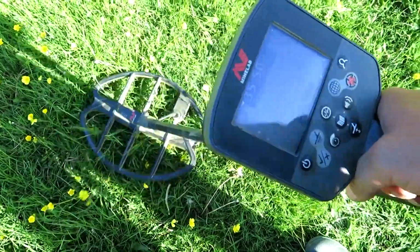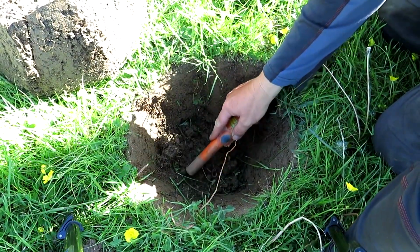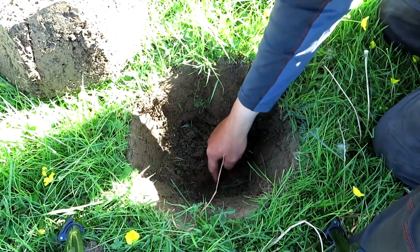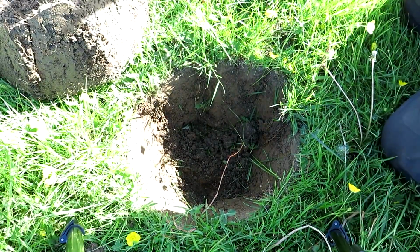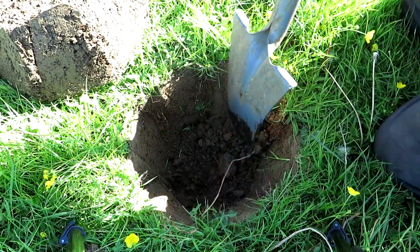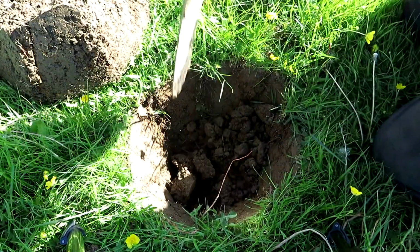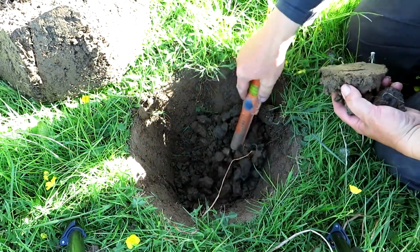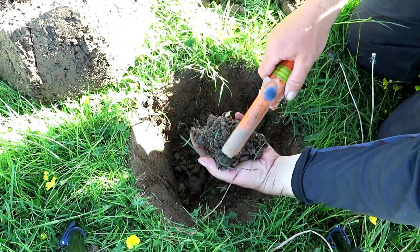Oh, I got a banging signal here. Right there. See a bit of dark soil. Ooh, I might have something. Oh, a bit of dark soil there, look. Ooh. Oh, I saw a bit of greenness. Just then, I saw some green. No. Oh, there she blows.